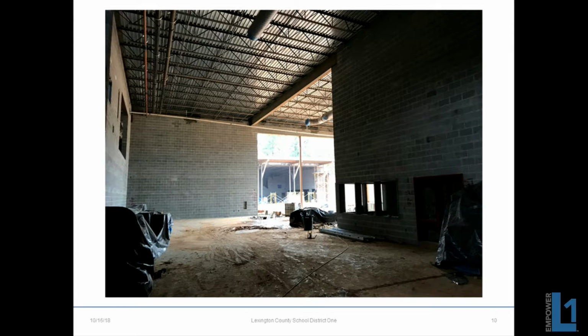If I could just jump in real quick, we were out there on Tuesday, which is election day, which the schools were closed, but this school was not closed. It was like a small city inside with hundreds of people working, even though it was pouring rain outside and freezing cold.